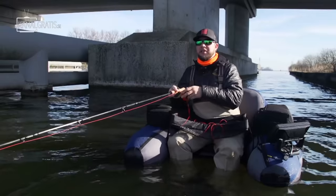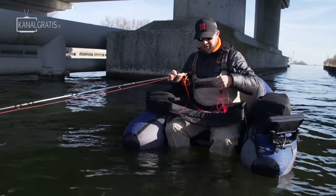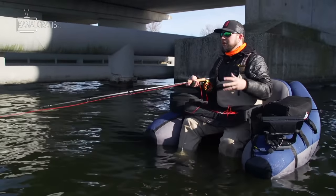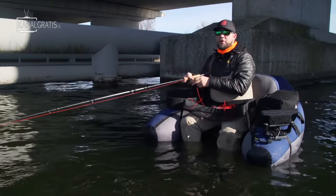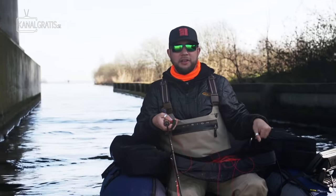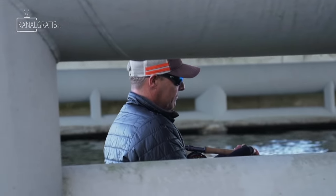This environment we're fishing here is so cool with all this structure. You really need to think a little bit different compared to Sweden. All this structure, all these shade parts holds bait fish. So we just want to get those flies into that shadow parts. Really, really cool. And you can learn a lot from this type of fishing. I'm positive that this will work in Sweden and Finland and Norway too. Not only in Holland, so need to try it.